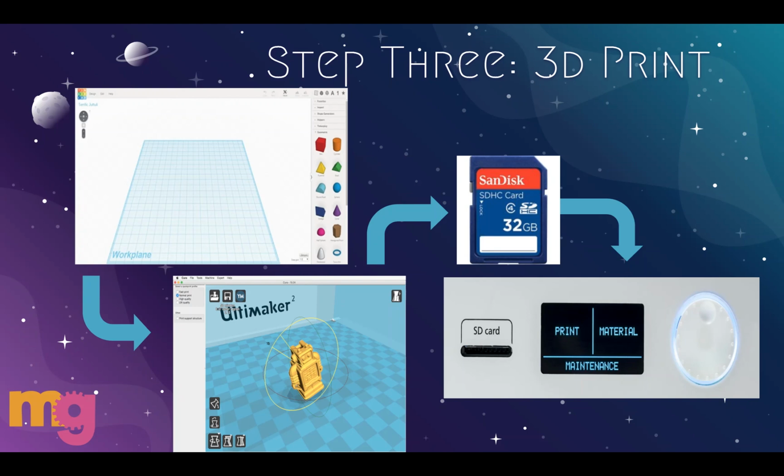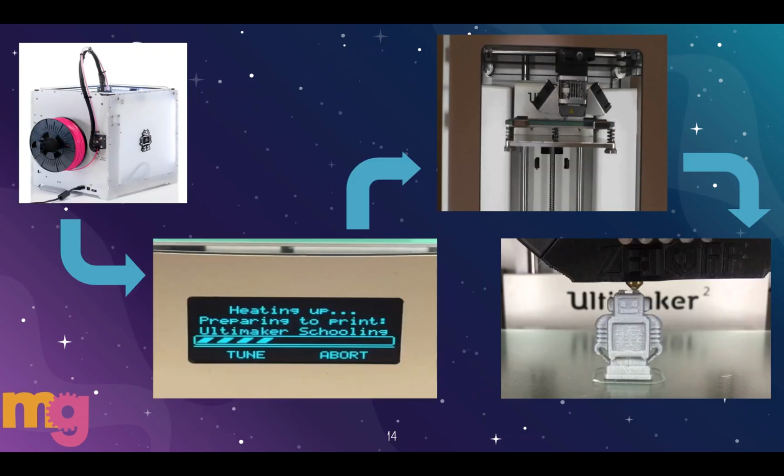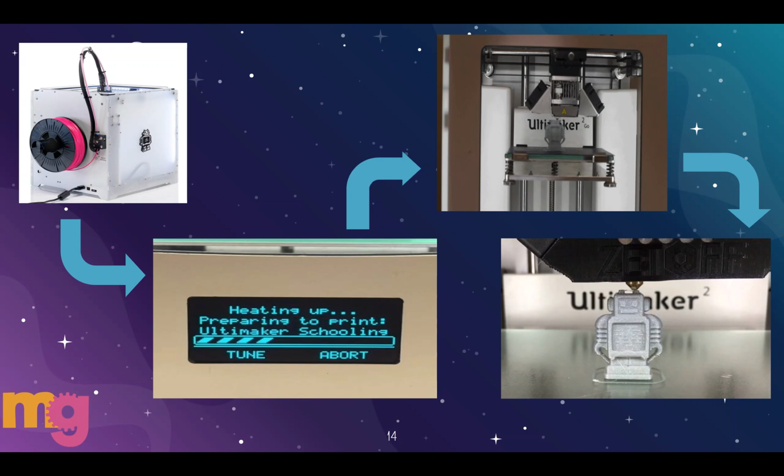Typically, we will save your design on your computer and drag it onto this little SD card. The card is then plugged into the 3D printer. When the printer begins to print, the plastic material reaches a very high temperature so that it all melts. The melted material comes through the nozzle and begins to mold into your own unique design.